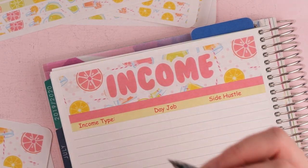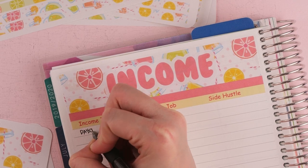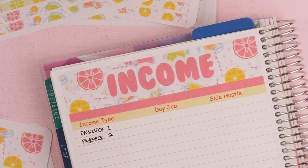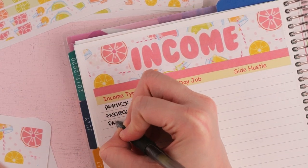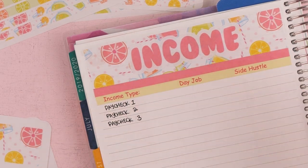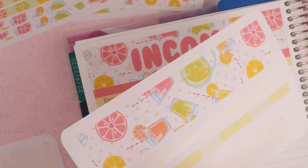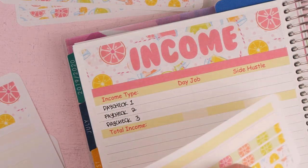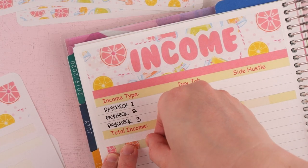So we have 3 paychecks for August, so I'm gonna put paycheck 1, paycheck 2. Now my paycheck 1 won't be a lot because I just started and I haven't really had a lot of hours for last week. Paycheck 3, and then we're gonna put this little total on the bottom, and then I'm gonna use this little green washi to break it off, and so we can move in to our bills.